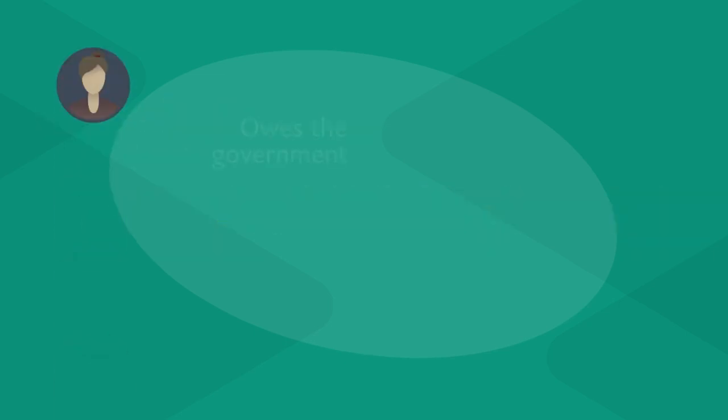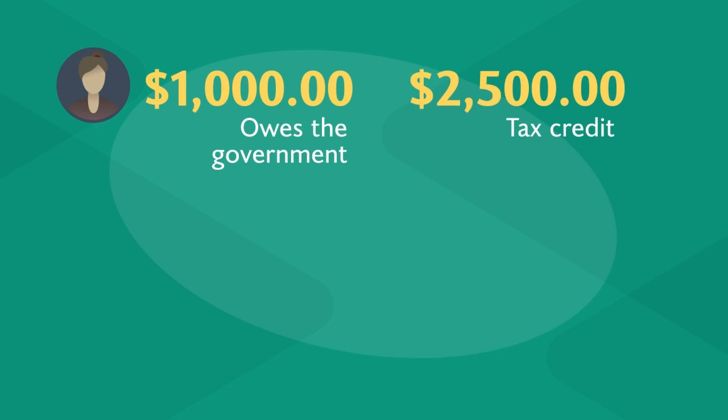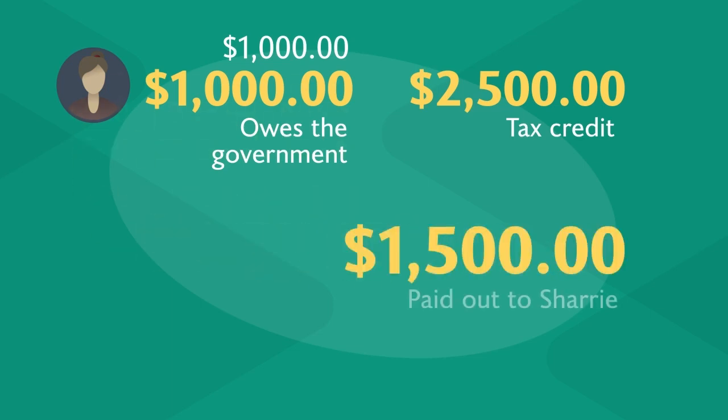For example, Sherry owes the government $1,000 in taxes this year, but finds out she met the criteria for a tax credit of $2,500. If the tax credit were refundable, $1,000 of Sherry's tax credit would be used to cover her tax liability, and the remaining $1,500 would be paid out to Sherry.